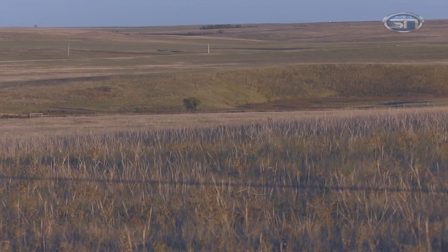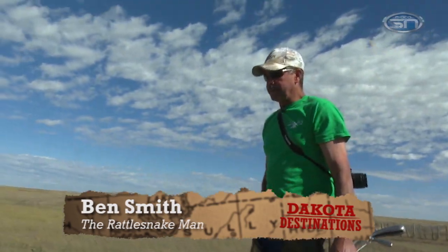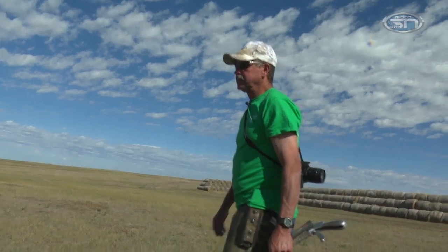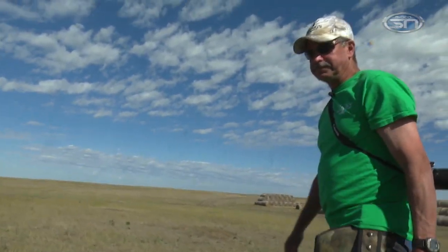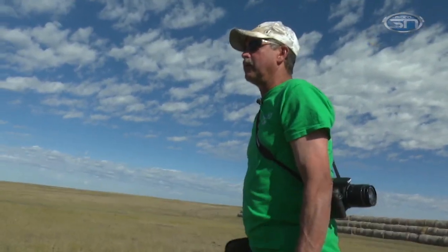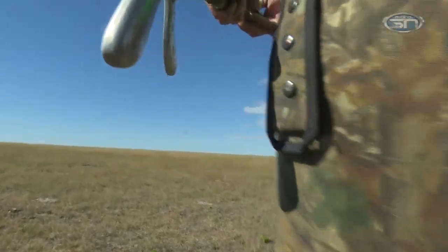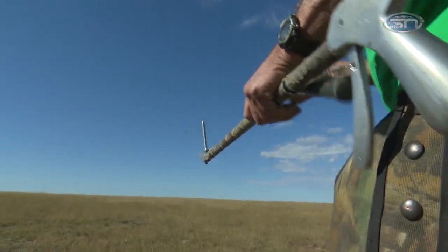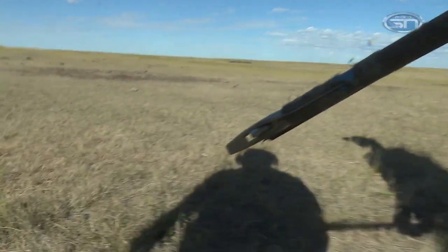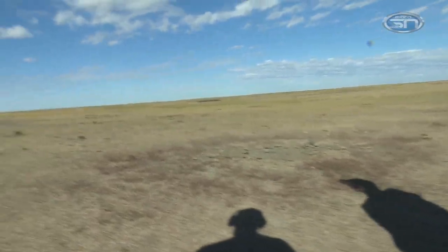Well, right now we're south of Fort Pierre on the national grasslands, hunting the prairie dog town for the prairie rattler. As we're working our way out, we always just check every hole. We kind of got an area where we want to go to, but you never know where these snakes are really going to be at, so you always look down while you're walking out, because you can step right over the top of them. Now we're kind of getting into an area where it might get pretty active.